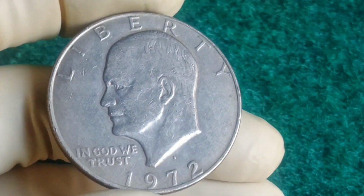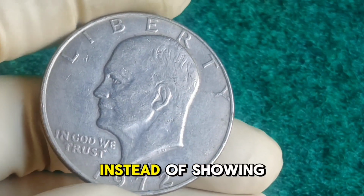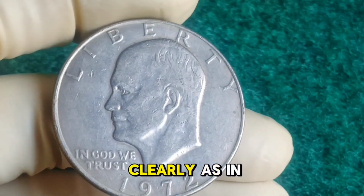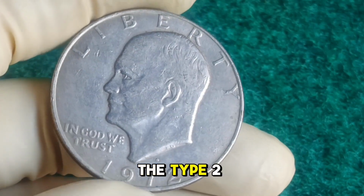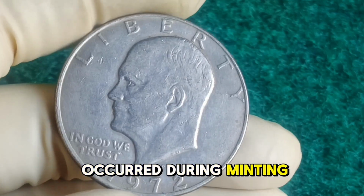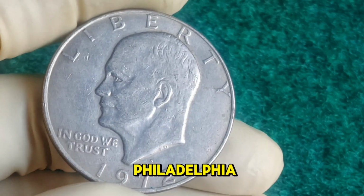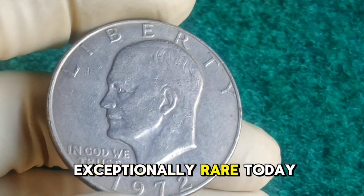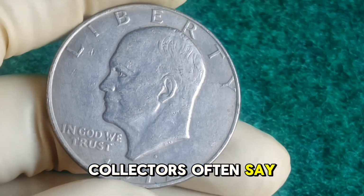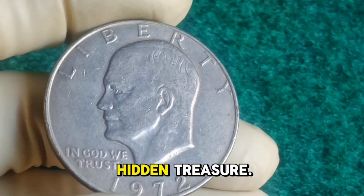It featured a small design change on the Earth's depiction above the eagle on the reverse side. Instead of showing the Caribbean islands clearly as in Type 1 and Type 3, the Type 2 version had a smoother, flattened Earth design, an error that occurred during minting. Only a limited number of Type 2 coins were struck at the Philadelphia Mint, making them exceptionally rare today. Collectors often say that spotting a Type 2 1972 Eisenhower dollar is like finding a hidden treasure.